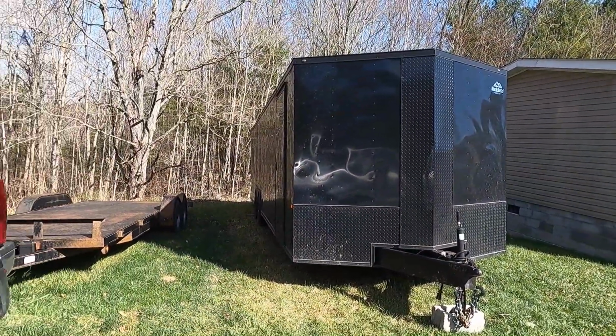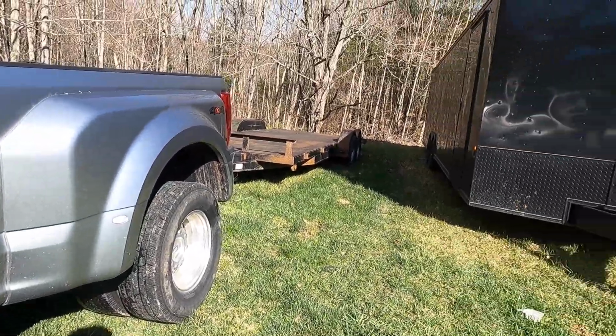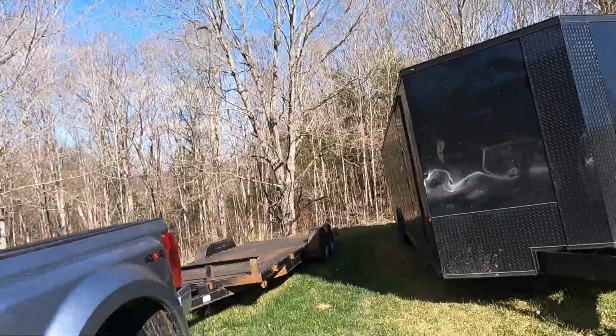All right, big trailer's off, little trailer's on. We are loaded. That thing needs washed. I'll try to wash it this week. So we're loaded up.